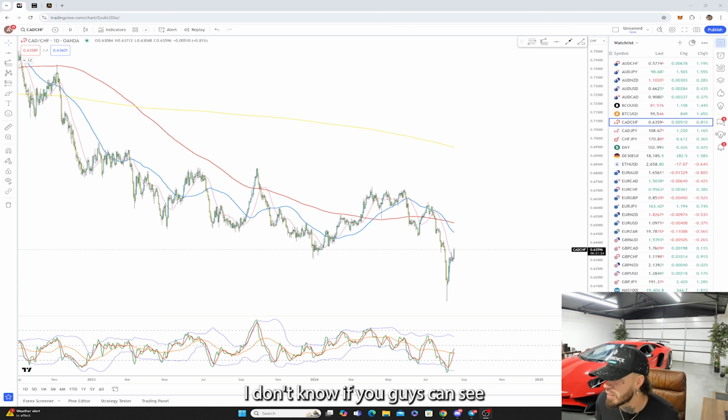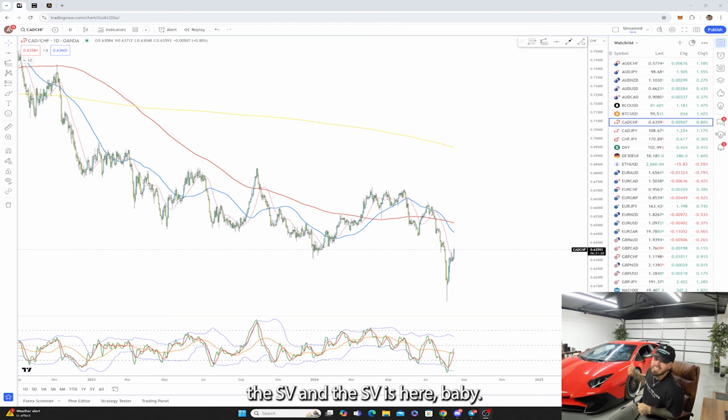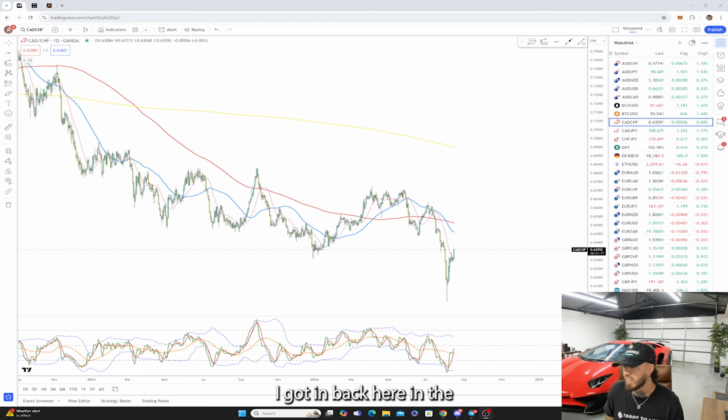Also, I don't know if you guys can see, I haven't really showed YouTube much, but we got the SV in. The SV is here, baby. It's been chilling. I got it back here in the workshop, having fun with it.